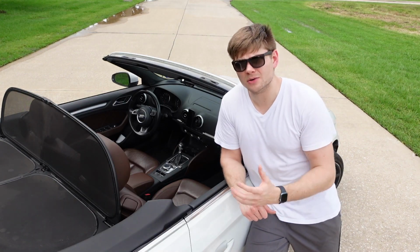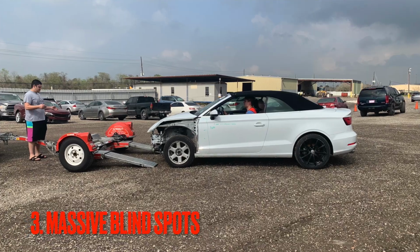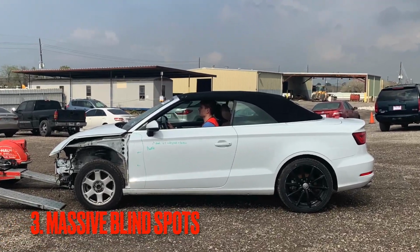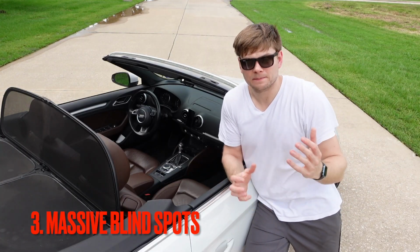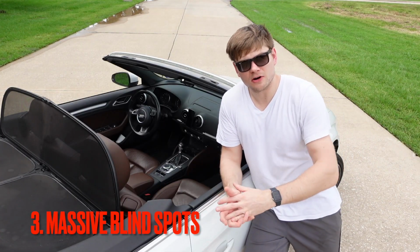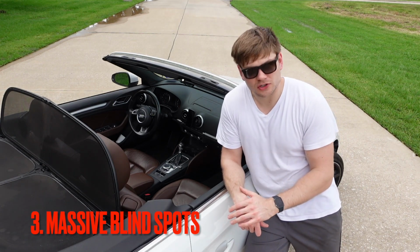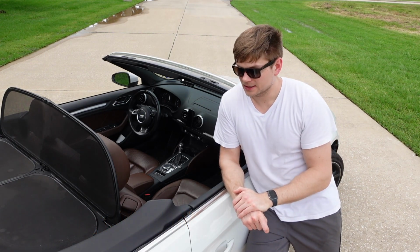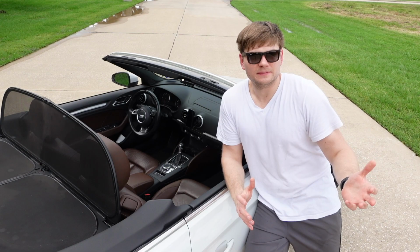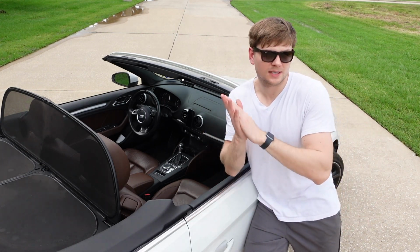Another thing I really don't like about this car is that it has massive, massive blind spots. That B-pillar in the back really restricts a lot of your view out there. And because this is a base model car, it did not get blind spot monitors. And so as a result, you really have to turn your head and you really have to pay attention when you're merging lanes on the highway. So all of those things that I mentioned that I don't like about this car, we're gonna be improving.